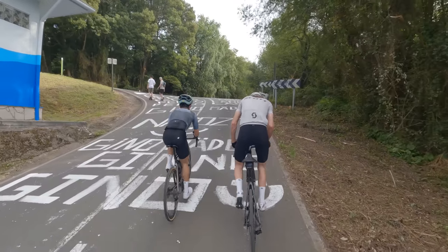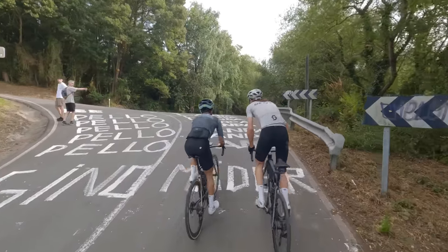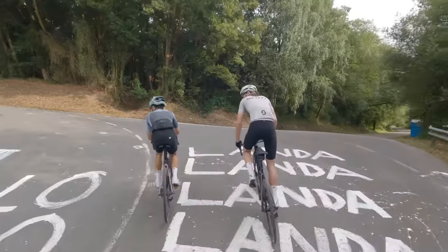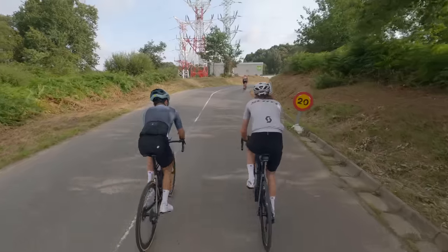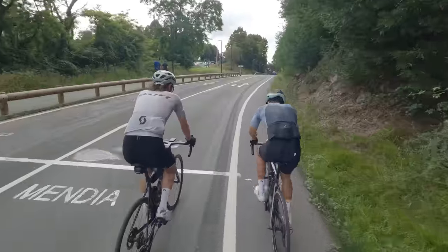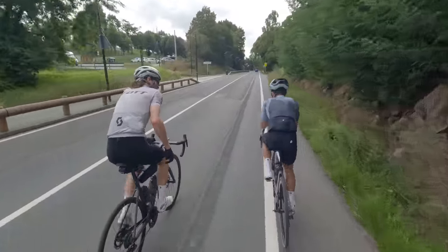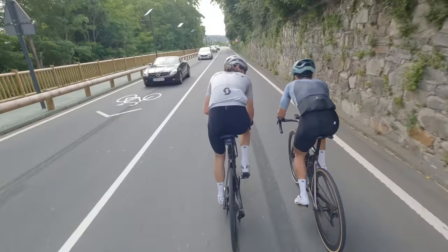This is rough. Clearly Landa is a local favorite. Hola. Landa! 18% around there. I'm curious what this downhill is going to be like after this. Nice ones on the way down here. Oh, 8 second bonus. So you say there's time bonuses up here? Yeah, 8, 6, 4. Negative 3% at the moment.